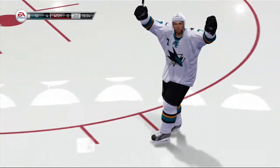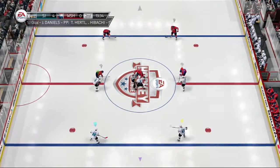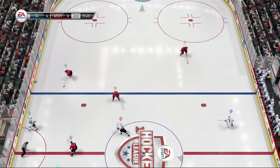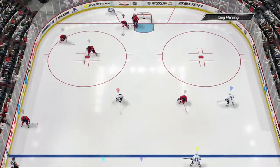Oh, what a shot! Scores! With a man advantage, they pick up yet another goal. Maybe the second period, but this game's got a flavor. And look out. I mean, the other guys don't know how to stop the bleeding. And that one's going to be whistled on the icing.